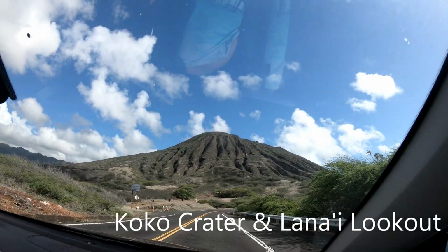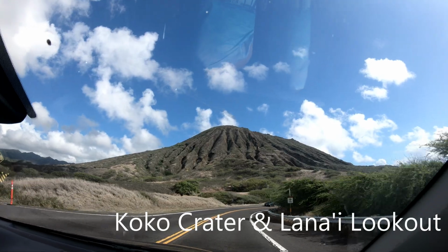Headed on to the east side of Oahu. Driving up the east coast. Come along! The scenery along the eastern coast of Oahu is simply stunning.